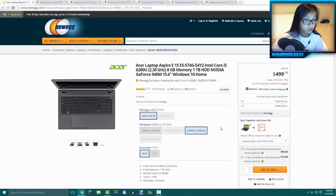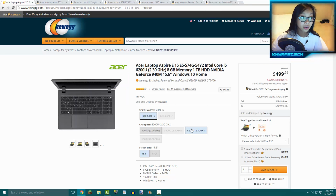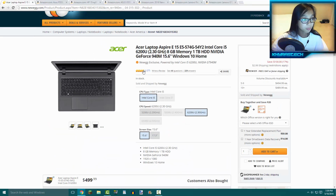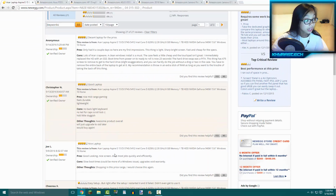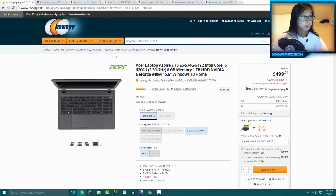And you could also maybe get the 5200U, but it's actually more expensive. Do not get that. Go get this one. It's better. And overall, this is just an awesome laptop for the price, and it also has pretty good reviews too. If we go down to the reviews, there we go. This actually has some pretty good reviews, like as you can see, Acer laptop, and Windows. But this is a pretty awesome laptop in general.